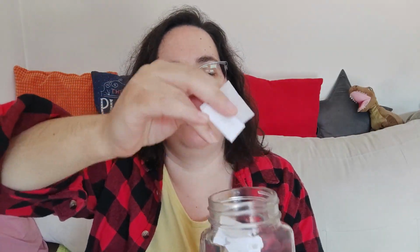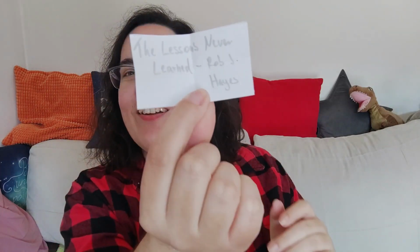All right, so, run paper. Oh, 2 papers, 1 paper. It says here, The Lessons Never Learned by Rob J. Hayes. Oh my god, so cool. Right, so this is book 2. I do not know the name of the series, but the first book was Along the Razor's Edge, which I really enjoyed.